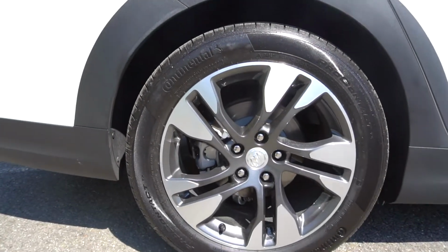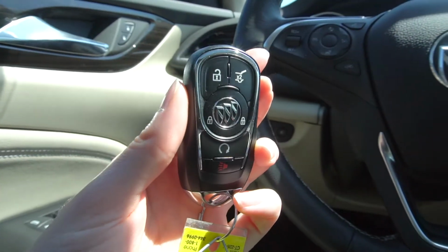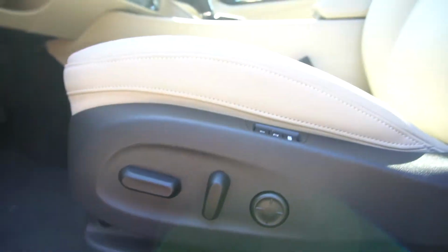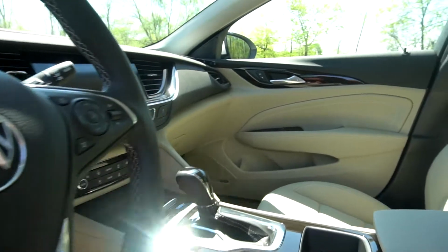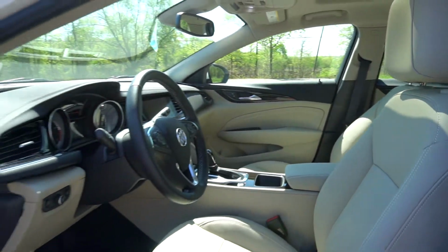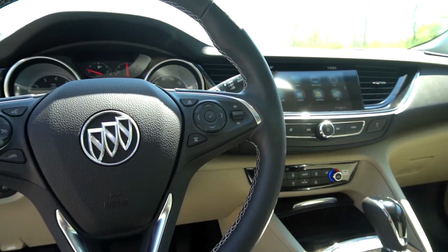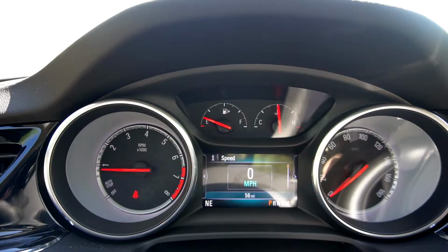The wheels are 18-inch aluminum. The key fob allows for a remote vehicle start. The steering wheel has controls for audio, adaptive cruise control, and the instrument cluster display.